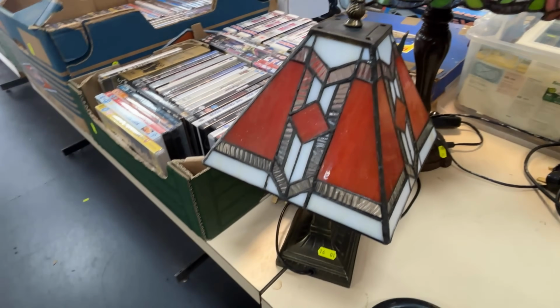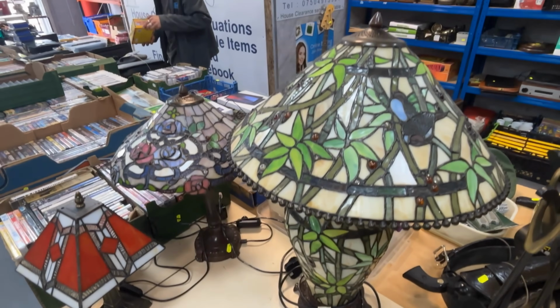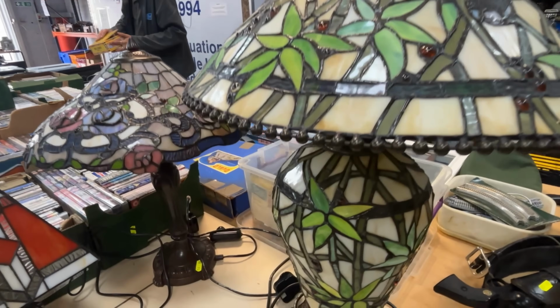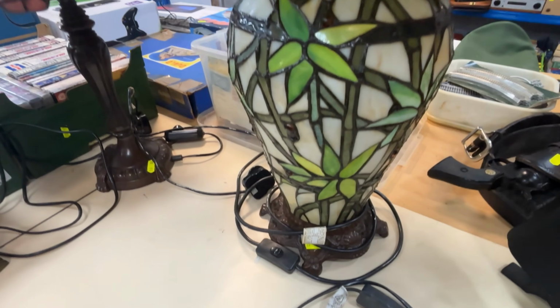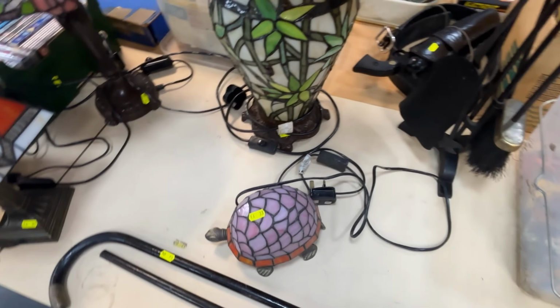This one here with a smaller shade, and a tortoise one as well. But the one by far that stands out is this big green one here. So you've got the Tiffany effect all the way down as well. Real nice piece, that one. That one should make a few quid. It will certainly generate some interest.